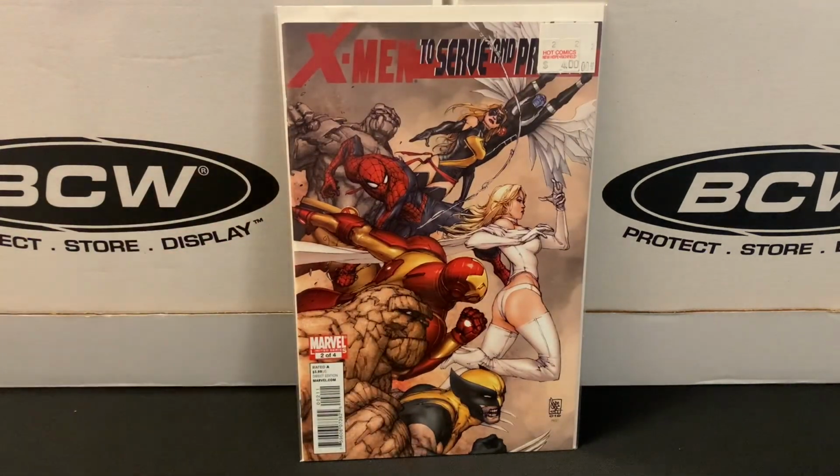Speaking of X-Men limited series, yet another one. See what I mean? I'd never heard of any of these, and then you come across so many different ones. But this is X-Men: To Serve and Protect, another 4-parter. This was from the, what is it, the Heroic Age? It was around 2011 when this came out.